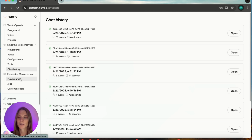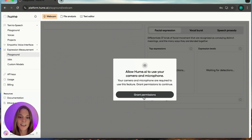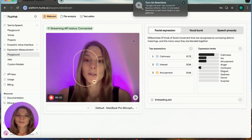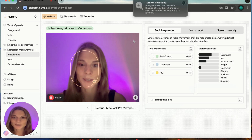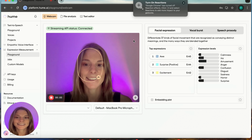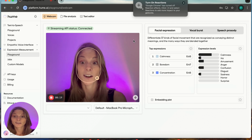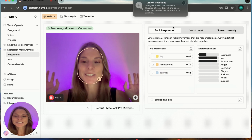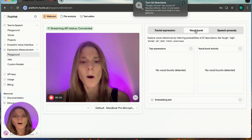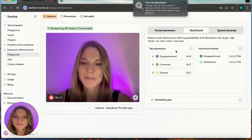And I love that they call this a playground because it makes it super fun. You can come here and test out the facial expressions yourself. So as I'm talking, as my face is moving, it's measuring the expression in my face. And I don't even have to say anything. So this is just fun to come and play around with. And also listen for vocal bursts. Oh my gosh. And you get some feedback from that.